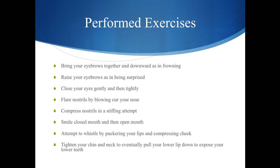Here are some of the performed exercises that the physical therapist had the patients do at home and within the clinic. And these are actually some of the exercises that I see Bell's palsy patients that come to my clinic doing as well. So some of them are smile, closed mouth, and then open mouth. Raise your eyebrows as if you're being surprised. Attempt to whistle by puckering your lips and compressing your cheeks together.